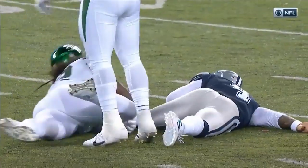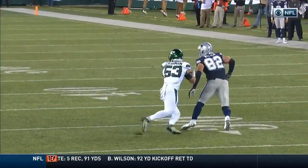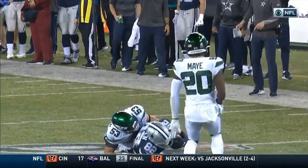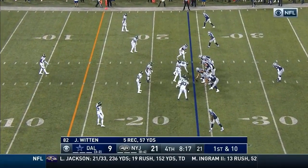And Dak with another hit. Well, this is a great slide in the pocket by Dak. And watch Witten. This is Y option right here. He runs up, makes you think, and runs outside. They just put him in the receiver position to run a route right up by the sticks.